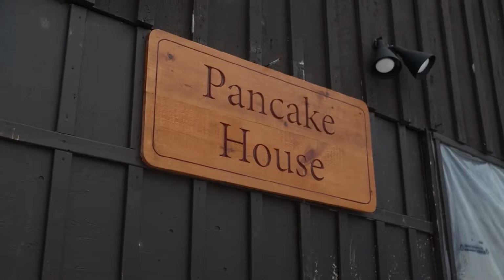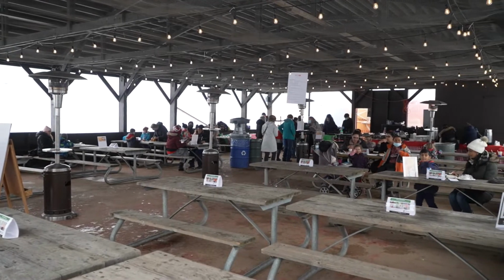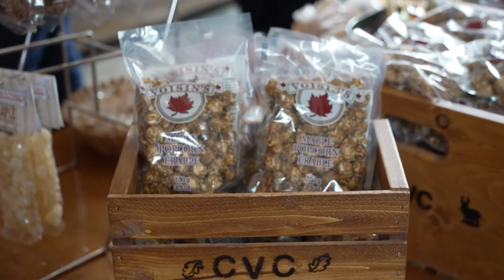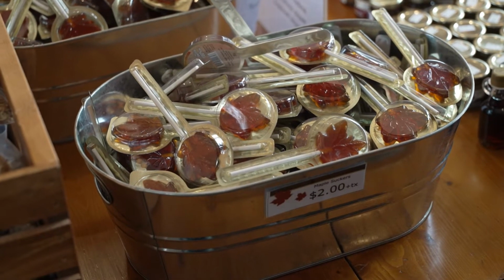They can visit our pancake house and try a pancake breakfast with real maple syrup. We have lots of great other activities, and you can visit the park store as well for all of our maple treats and maple merchandise. There are so many trees here that need to get tapped into. How many trees get tapped into every year?